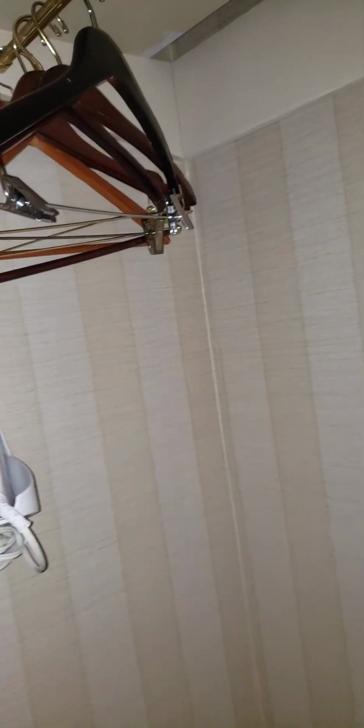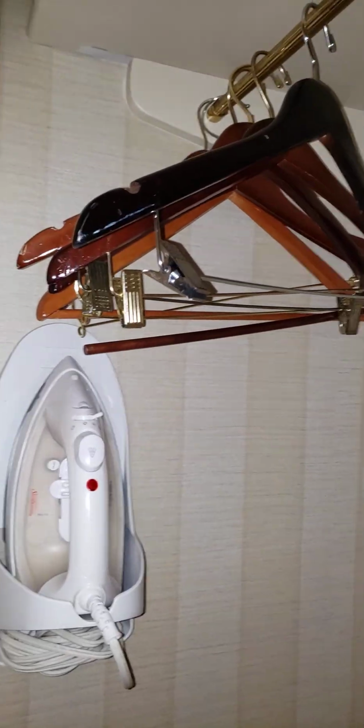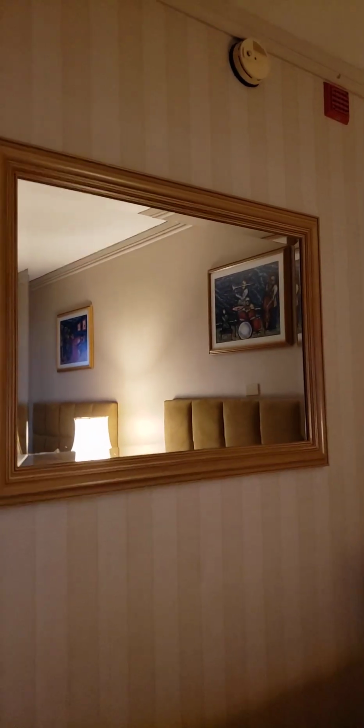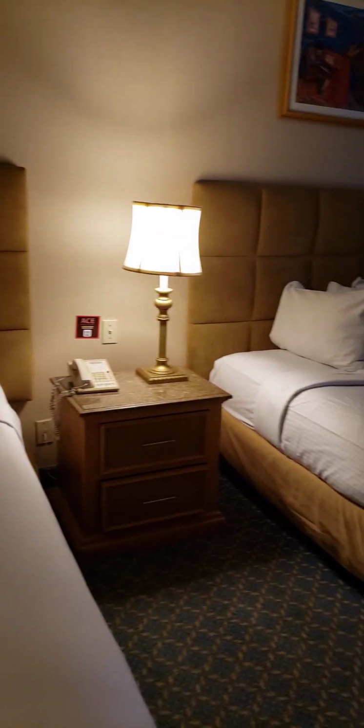So here we have, I see an ironing board. There must be an iron somewhere. Yes, there is an iron somewhere. Not too many hangers. That's okay because this is just going to be an overnight trip. Next, we have 2 queen-size beds and a beautiful mirror on the side there. I like the soft headboards as well.